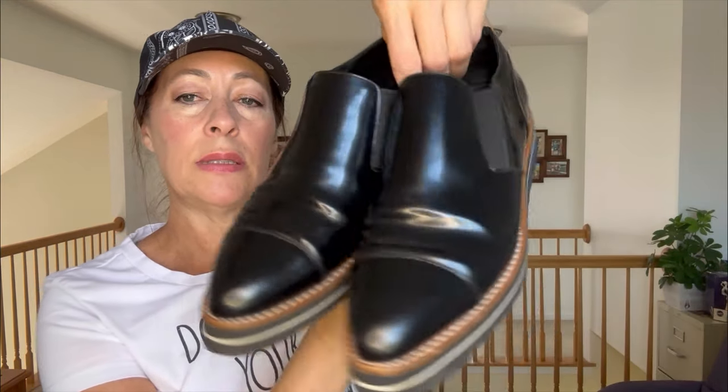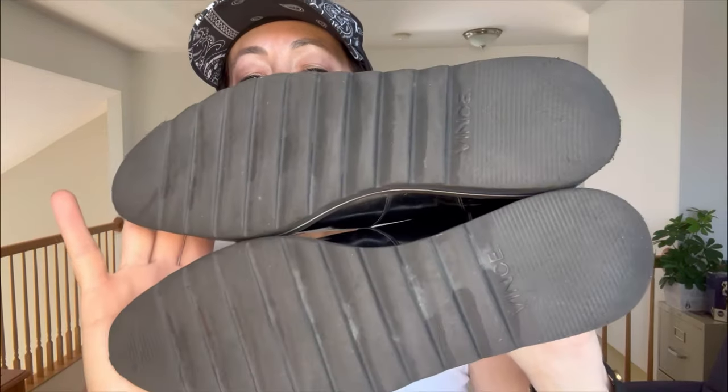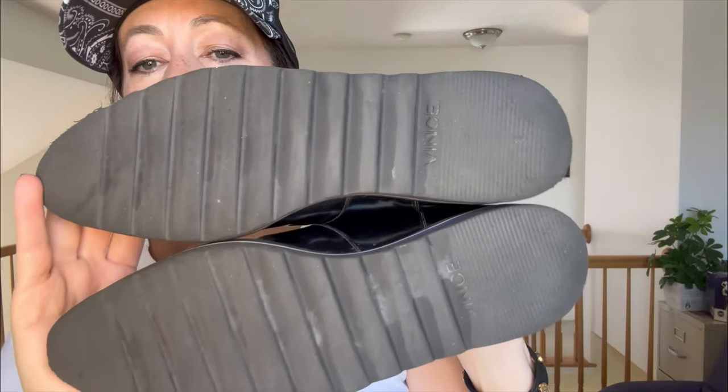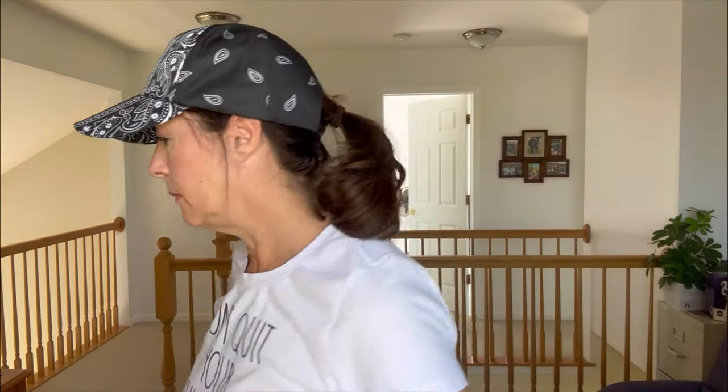And then I found these Vince women's black patent leather loafers. And I have to figure out what size they are because there's Vince in there. I don't see the size marked anywhere. And they are a little bit big on me, so I'm thinking they're probably a size 9. They're in good condition overall. So we will see what those sell for.